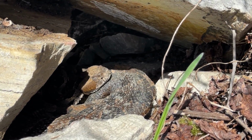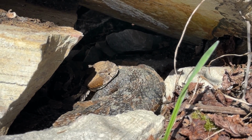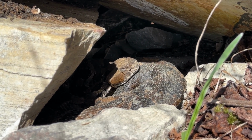All right, well, this guy's been pretty cooperative considering we messed with his rock, so I'm just gonna make sure that goes back to how I found it. We're gonna leave that guy alone, but really good start to the day with a corn, a bunch of fossorial species, and this guy, a nice timber rattlesnake from a new spot I've never seen one at.